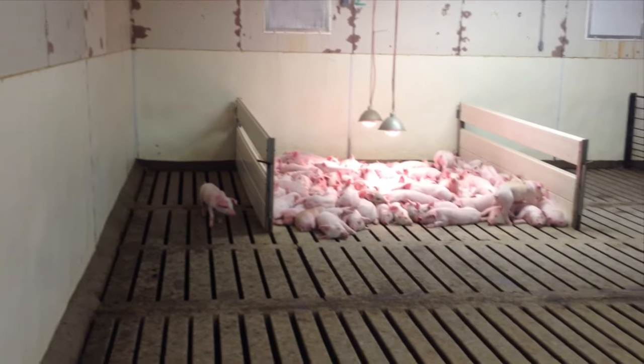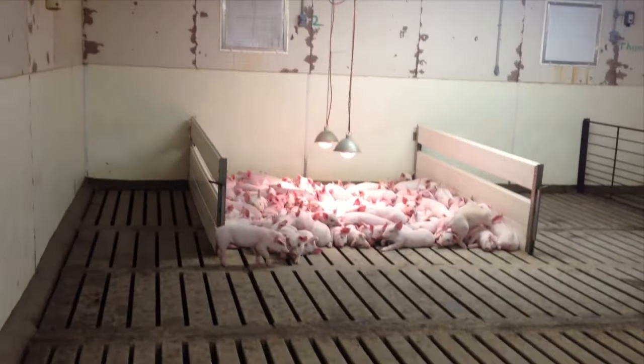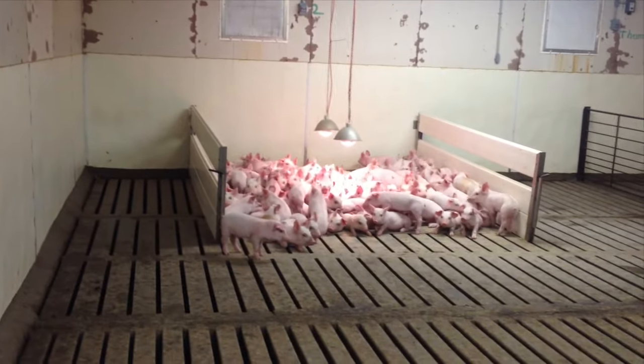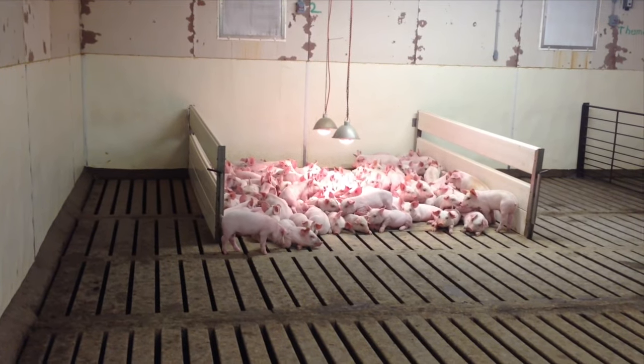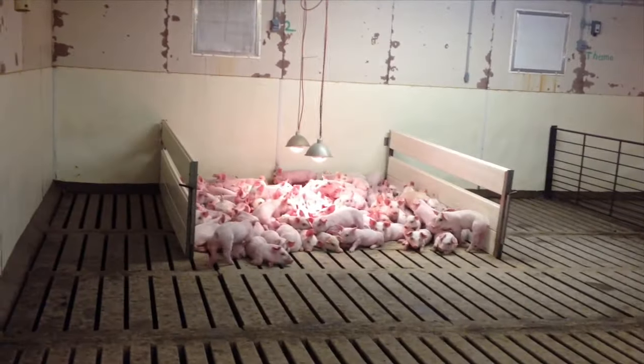These came in yesterday, and you can see how large their pen is, but they're all underneath the heat lamps. They do that just because they like to be together. They really like that closeness and like to lay next to each other. But you can see they have lots and lots of room here, and as they get bigger they will be moving out from underneath there.